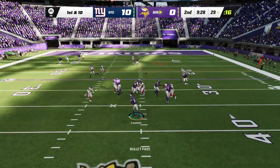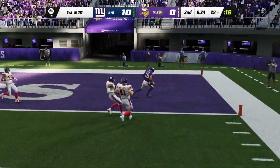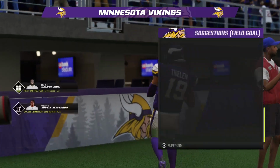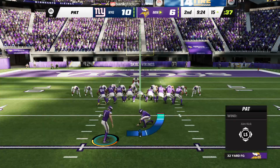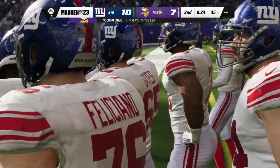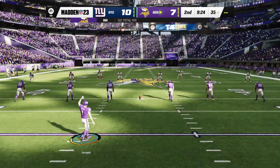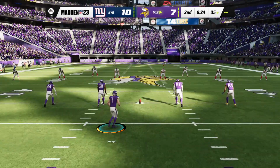Cousins. That is caught by Thielen. Touchdown. Adam Thielen. 29 yards. And the Vikings have got it back to within a score. Joseph connects on the extra point, and that'll cut it to 3 at 10-7. The drive summary that time, 5 plays. And it ends with a touchdown pass to Adam Thielen.